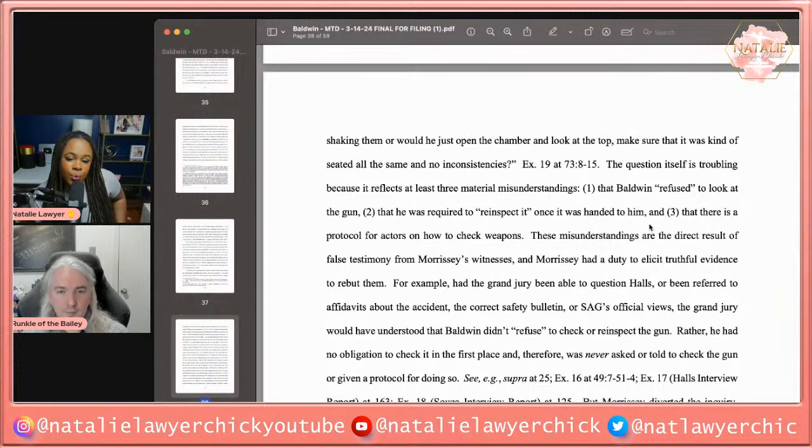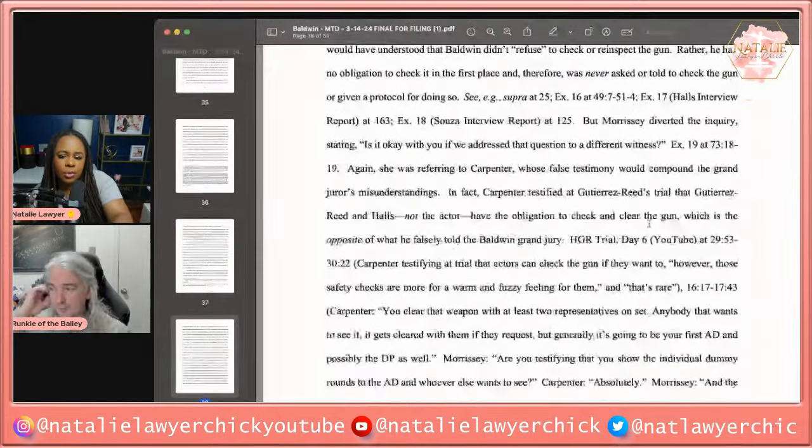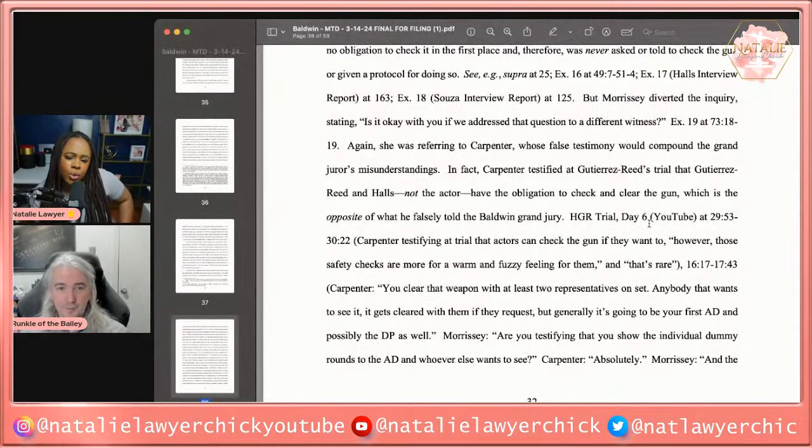For example, had the grand jury been able to question Halls or been referred to affidavits about the accident, the correct safety bulletin, or SAG's official views, the grand jury would have understood that Baldwin didn't refuse to check or reinspect the gun. Rather, he had no obligation to check it in the first place and therefore was never asked or told to check the gun or given the protocol for doing so. But Morrissey diverted that inquiry, stating, "Is it okay with you if we address that question to a different witness?" Again, she was referring to Carpenter, whose false testimony would compound the grand juror's misunderstanding.